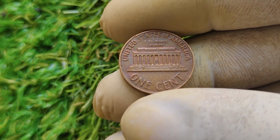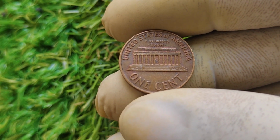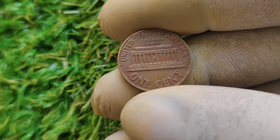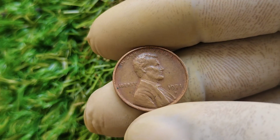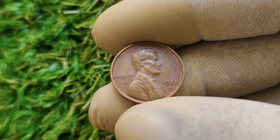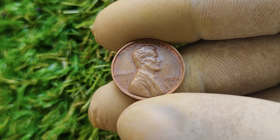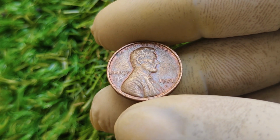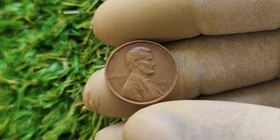When it comes to grading, condition plays a crucial role in determining the value of any coin. Coins that are uncirculated with a bright red luster are the most valuable, while circulated coins with wear and discoloration tend to be less valuable. Professional grading services like PCGS and NGC authenticate and grade these coins, ensuring their market value remains consistent.